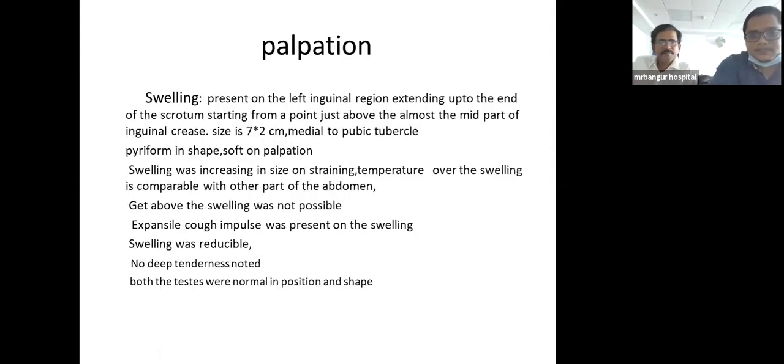On palpation, swelling present on the left inguinal region extending up to the end of the scrotum, starting just above almost the mid part of the inguinal crease. Size is 7 into 2 cm, medial to the pubic tubercle. Pyriform in shape, soft on palpation. Swelling was increasing in size on straining. Temperature over the swelling is comparable with other parts of the abdomen. Getting above the swelling was not possible. Expansile cough impulse was present. Swelling was reducible. No deep tenderness noted.